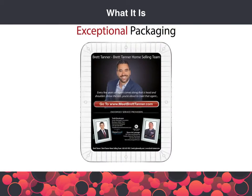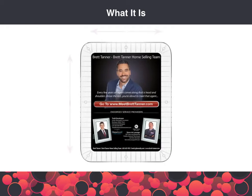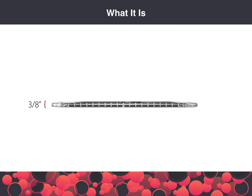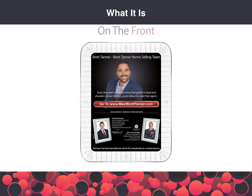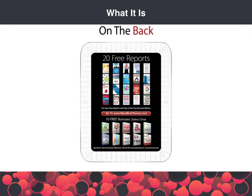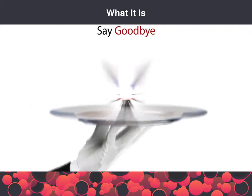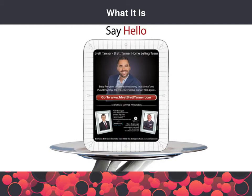Your multimedia business card is housed in this beautiful drop-dead album, the size of an iPad, 9.7 inches by 7.5 inches by just 3/8 of an inch thick. On the front is your picture, along with your endorsed service providers. On the back, they'll find the 20 free reports and 10 free bonus gifts and the web address of where to access them. Say goodbye to your old business card and say hello to your new one.